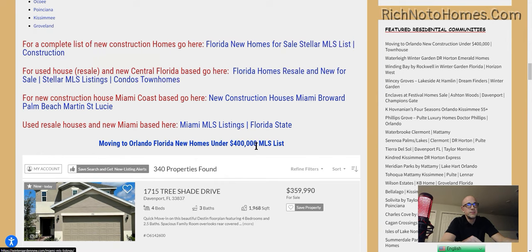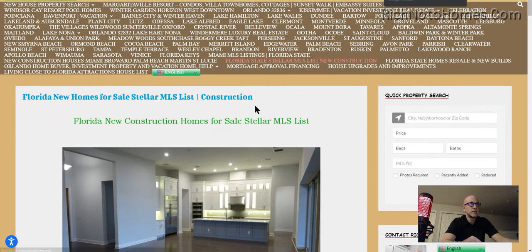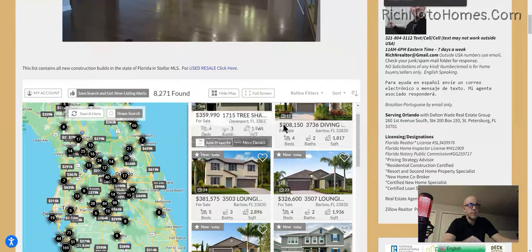Now, if you're interested in homes and you don't want to be limited to the 400,000, you can go here for a complete list of new construction homes, and you click on that, and these are all from the Stellar MLS. Okay, so Florida new homes for sale from the Stellar MLS new construction. When you come over here, the first thing I have is a map.